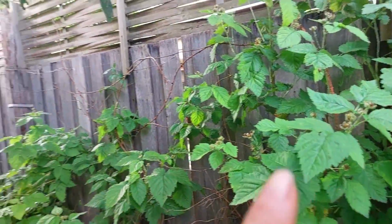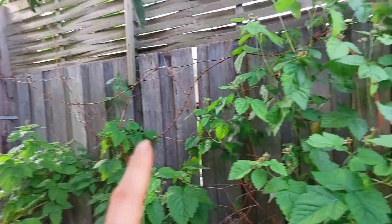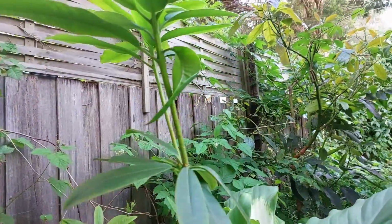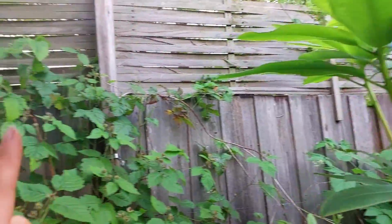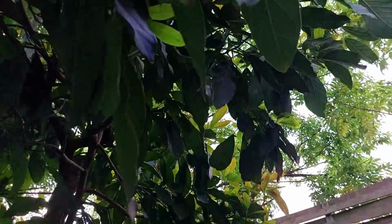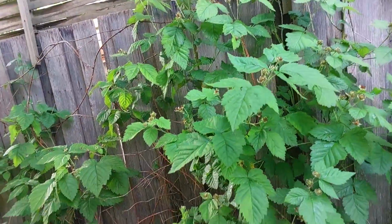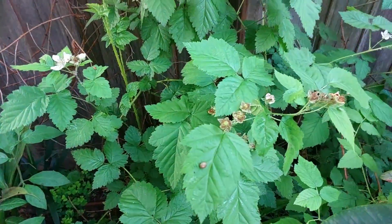So really, along our entire fence line, we've planted berries. And we get loads off these despite them being in full shade. Full shade. You can see why. Look up. Trees everywhere, fence line everywhere, no direct sun ever, but still pretty decent harvest.